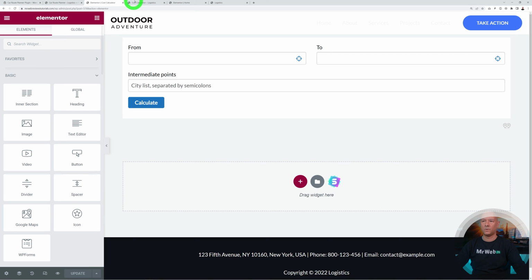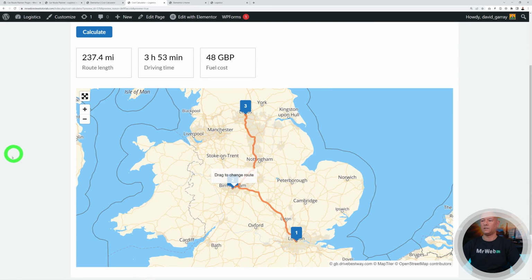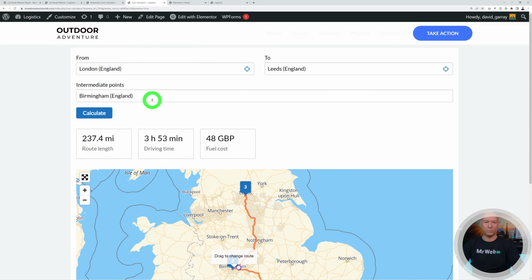apply, update, and let's go back to our front end. So let's try again from London to Leeds via Birmingham. There it is. Calculate. And that's it. As you can see from the map, we can go from London to Leeds via Birmingham. So this is how you can add an intermediate point as well.